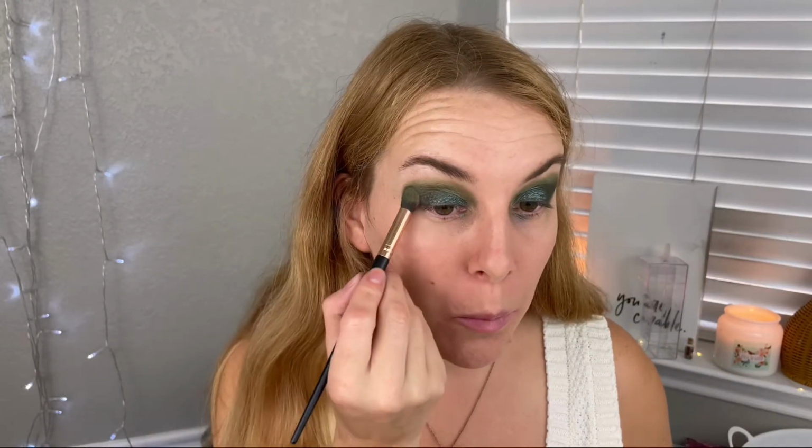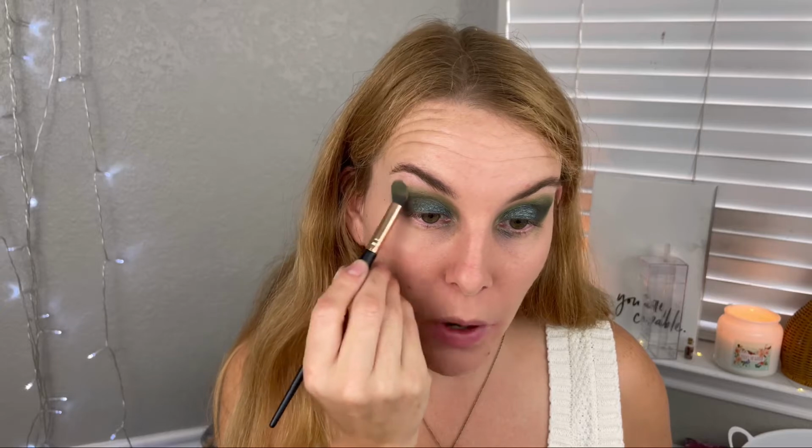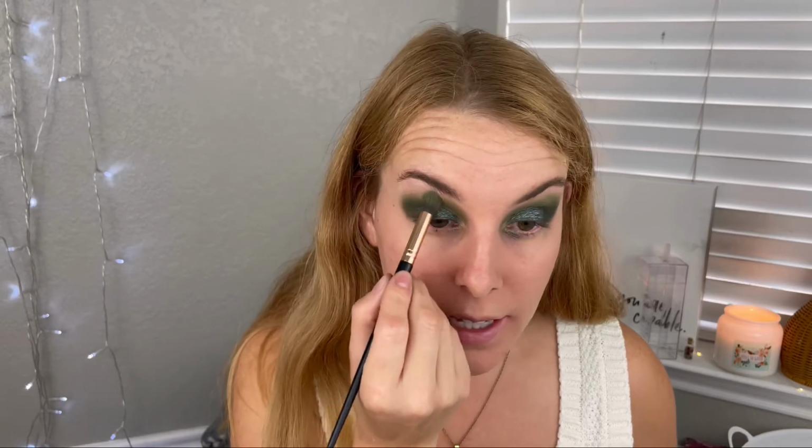Oh, wow. Next, on the primed eye, okay, I do have some fallout, but holy cow. On the eye that I did not prime, the shadows blended out so nicely. The sticky side with the primer was a little bit more challenging, but the pigment is there. It's really nice. This one's primed. This one's not primed.